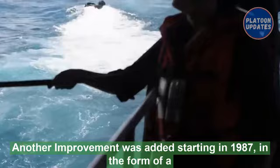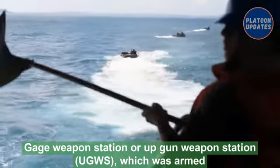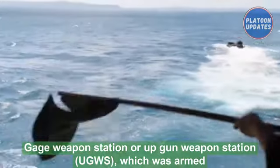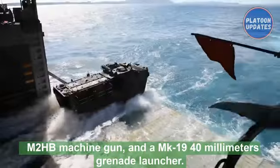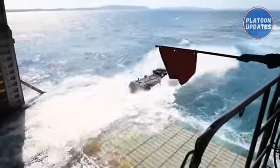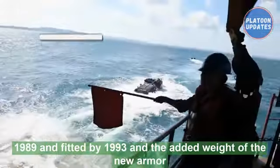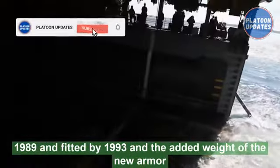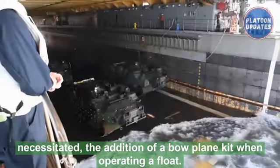Another improvement was added starting in 1987 in the form of a Cadillac Gage Weapon Station or Upgun Weapon Station (UGWS), which was armed with both a .50 caliber M2HB machine gun and a MK 19 40mm grenade launcher. Enhanced Applique Armor Kits (EAK) were developed for the AV-7A1 in 1989 and fitted by 1993, and the added weight of the new armor necessitated the addition of a bullplane kit when operating afloat.